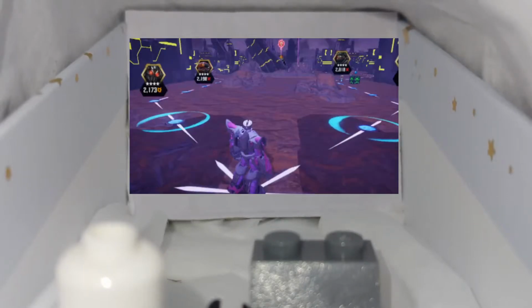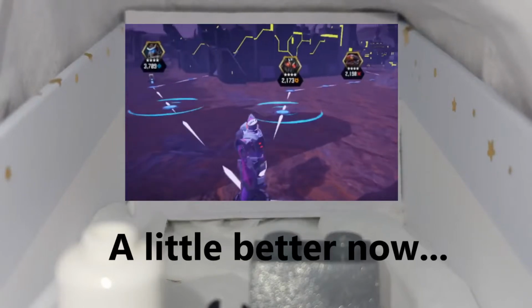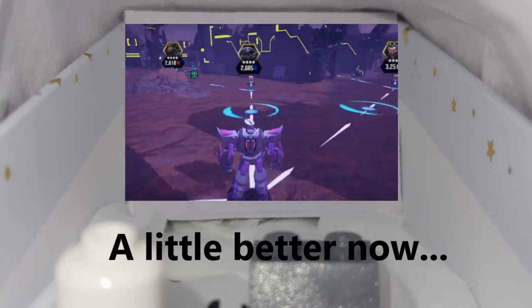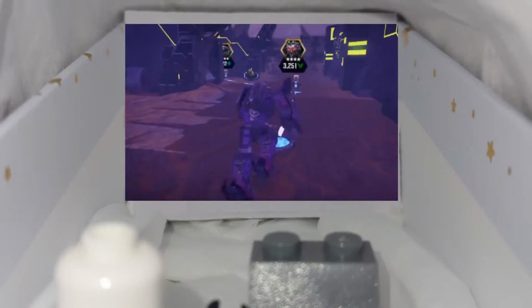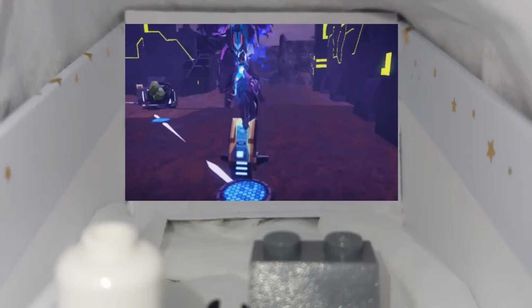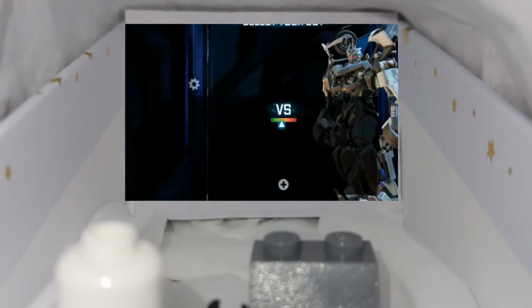I actually haven't played this game in a while, guys. It's been a little bit since I played it, but let's just see. Alright, guys, we're gonna go ahead and go hardest path, whichever one of these is the hardest. Alright, I guess we're going to this Barricade right here, because this is the hardest path. And Hot Rod, since he's a warrior, has an advantage on Barricade. And also, Hot Rod has this thing called anti-evade.